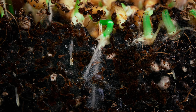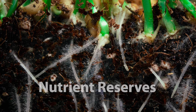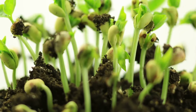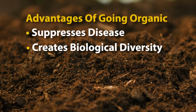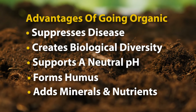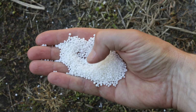When you feed the soil with organic fertilizers, you build nutrient reserves that plant roots can regularly tap into. This approach builds soil structure and makes it more porous, encouraging roots to expand into the rhizosphere. Using organic fertilizers also suppresses disease, creates biological diversity, supports a neutral pH, forms humus, and adds minerals and micronutrients to a living soil.